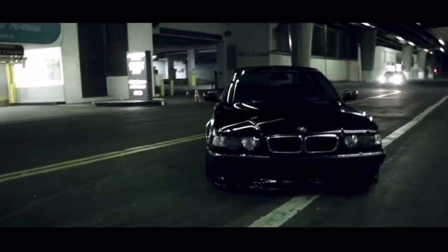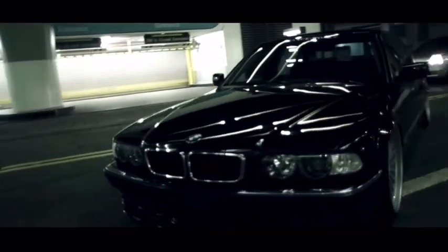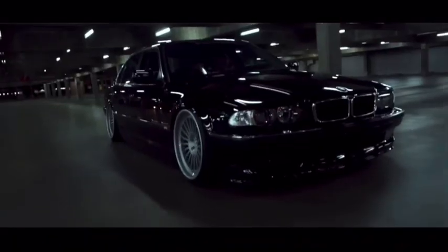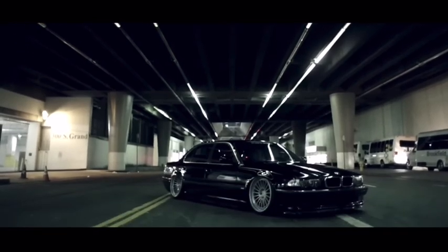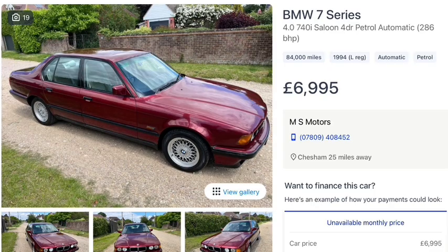This thing can do 155 miles an hour, it's rear wheel drive, and as you can see from this video, looks great on bags. This thing is a very cool car and a very cool choice. V12s can be had for under 10 grand, but the 740 is your best bet.